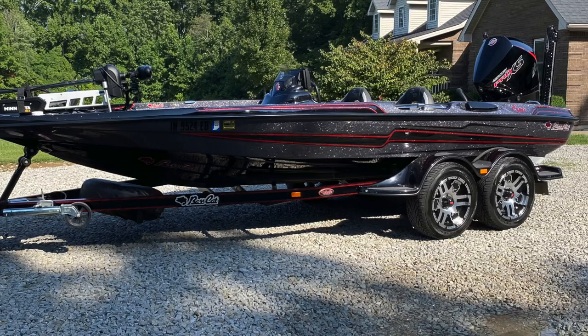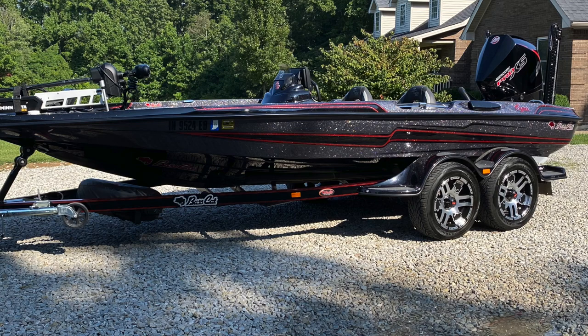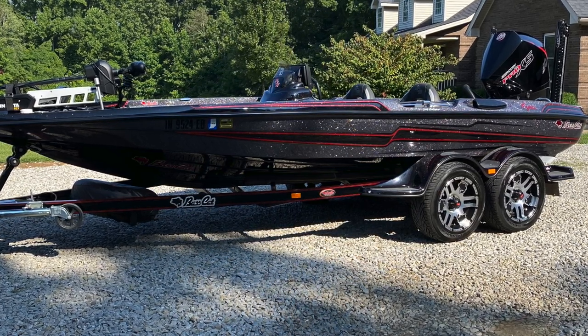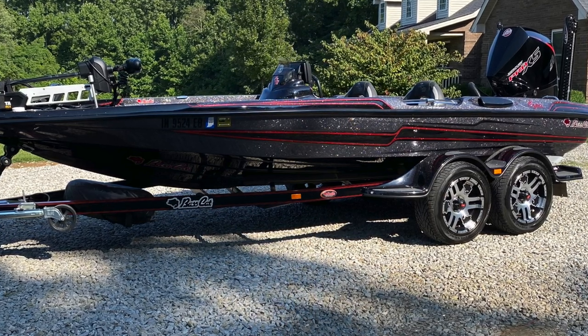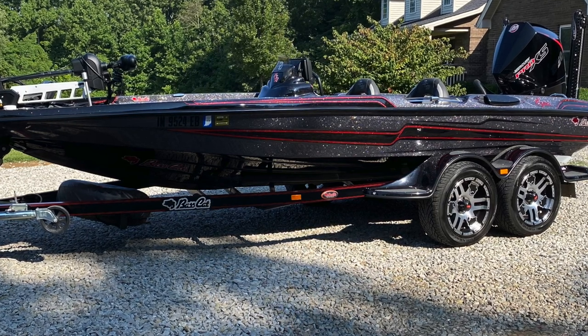So folks, here's the boat. It is gorgeous. The colors pop. The glass is great looking. The gel coat, the metal flake is just outstanding. Everything about this boat in the sun is just eye-catching, and it is a beautifully put together boat.